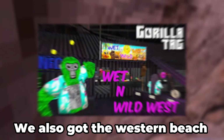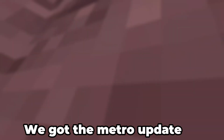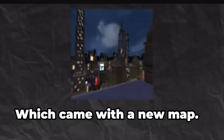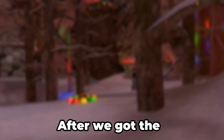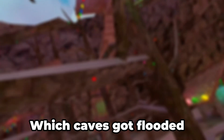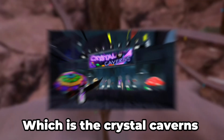We also got the Western Beach flashback, which came with a horror map in OG Caves. We got the Metro update after, which came with a new map. Summer City flashback. We Can't See Me update, in which Caves got flooded, and personally this was a fun update. For the flashback, we got Funky Fossils, which is the Crystal Caverns update.